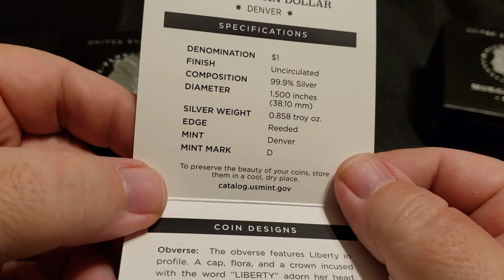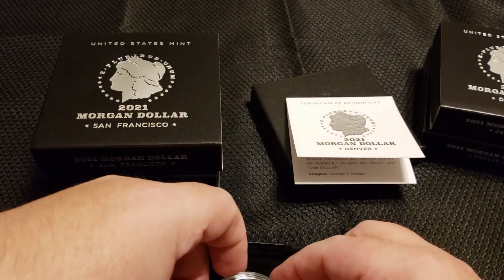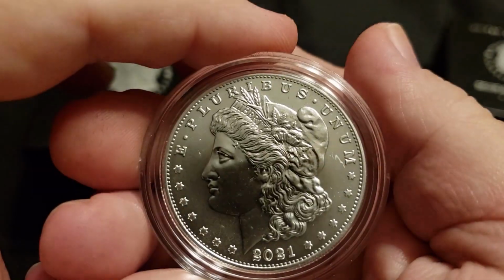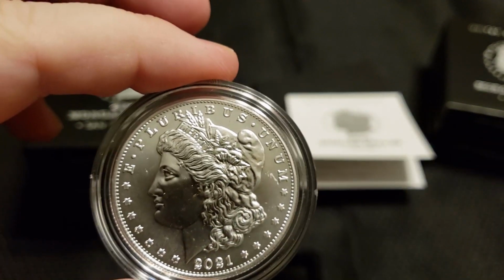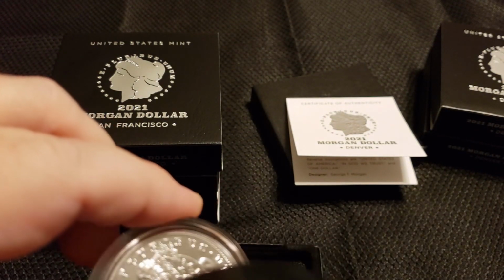Denver, obviously, same concept, just D-mint mark and struck in Denver. The whole scalper thing is pretty terrible. And they are the ones that have probably the greatest effect on us being able to get these coins.